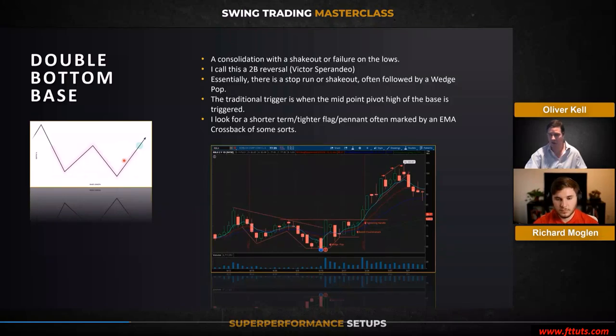But if you think about this pattern, we come down, buyers support the stock, and then this is really representative of a stop run, in my opinion, where we shake out this low. The market just wasn't quite ready to go higher. We run those stops. Another sign that institutions are supporting it when they bring it back up. And then we look for that shorter term flag, pennant, or crossback of sorts to get involved in the stock.